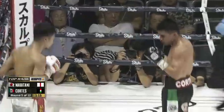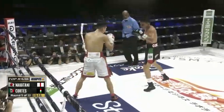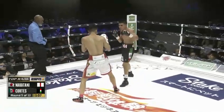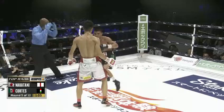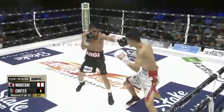Cortes looking to land that right hand there. But don't just follow. Start putting your jab out. Don't leave it out there like that though. But start pumping that jab. Why not meet the southpaw jab with your left hand, right? Kind of counter it a little bit. Nice left hook from Cortes just a moment ago though.